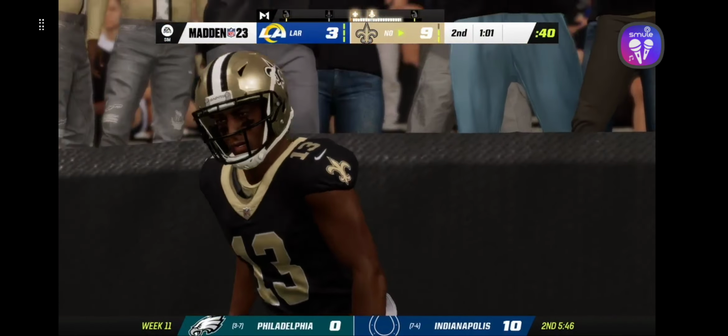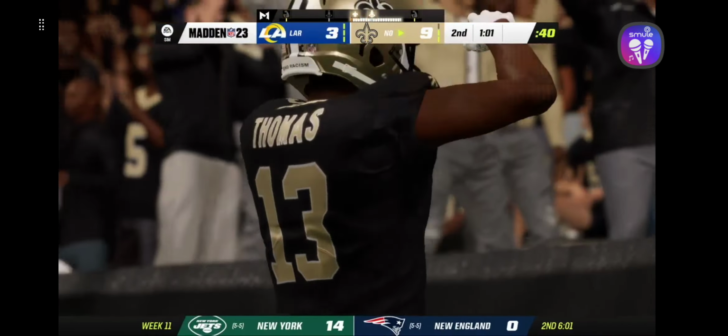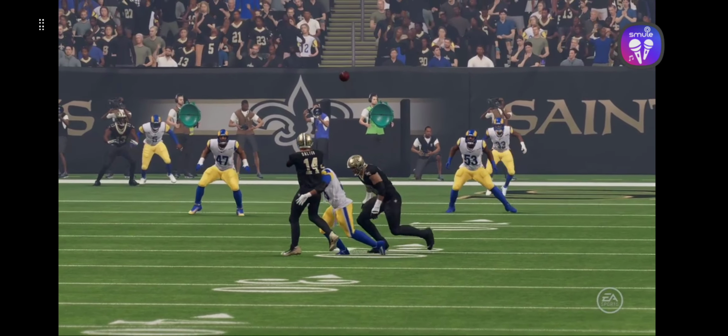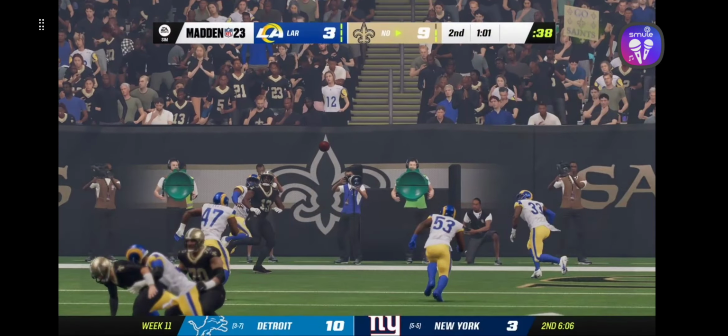Well, he scrambled outside the pocket. Wonder what was going to happen there. He fired the dart. That's what happened. He certainly did. He scrambled left, looked left, and put it in the receiver's hands with some dispatch. In the receiver's hands, in the end zone for the score. Lutz with the extra point, and the lead is now 10-3. So the drive there took 6 plays, and it's Michael Thomas who ends it with a touchdown reception.